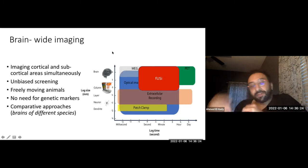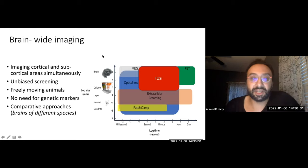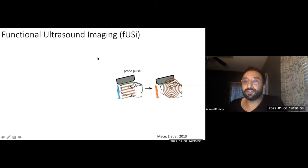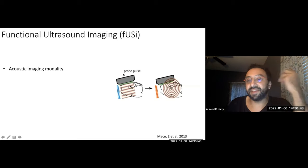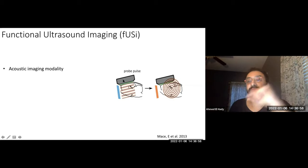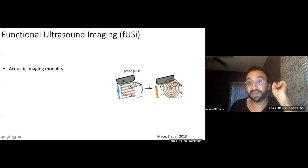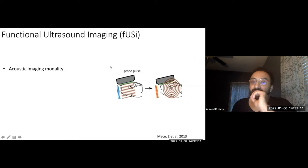Because it's a new technique, I'm going to go into the physics of how it works to clarify what type of signal this technique is picking up. Functional ultrasound: you remember when a woman goes to a doctor for an ultrasound, it's exactly the same technique, but now it's miniaturized in order to look into the brain. You have a probe that sends acoustic signals into the brain, so ultrasound, and then it gets reflected. What you read out is that the time it takes to go back to the probe tells you about the position of the particles that have reflected this wave, and the change in the amplitude of the wave tells you about changes in the density of the area in which this reflection happened.